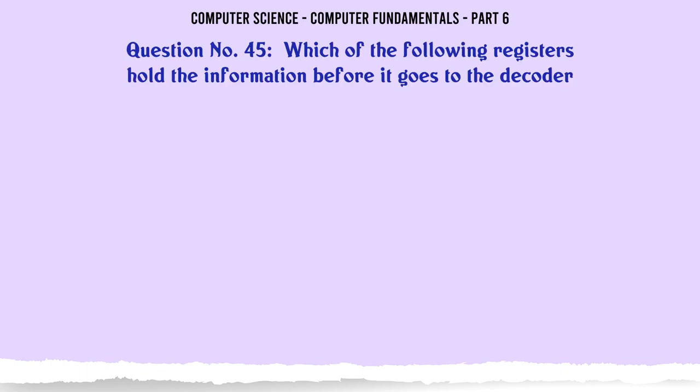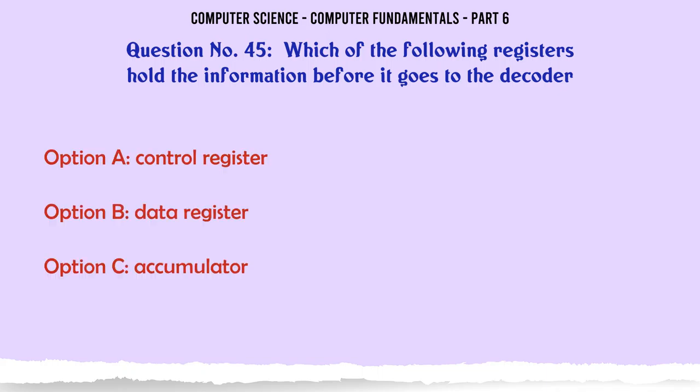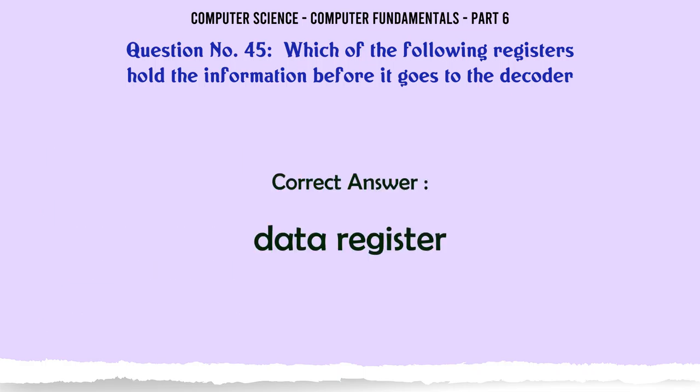Which of the following registers hold the information before it goes to the decoder? A. control register, B. data register, C. accumulator, D. address register. The correct answer is data register.